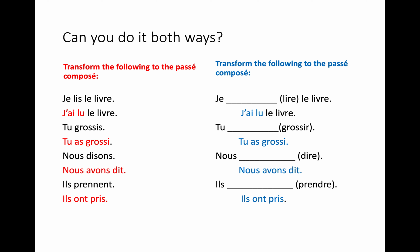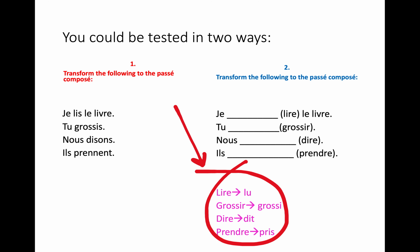So basically the answer would be the same for each, right? J'ai lu le livre, etc., etc., etc. Do you understand why the second way is easier? The infinitive is provided to you, and you just have to remember what the past participle is for each infinitive. So you know that lire has a past participle of lu, grossir has a past participle of grossi, dire, etc., etc. But you might go, that's not so easy. I don't think that's easy. Well, guess what? It's even harder when you do it the number 1 way. Okay, so make sure you take advantage of Quizlets and flashcards to learn cold the past participles.